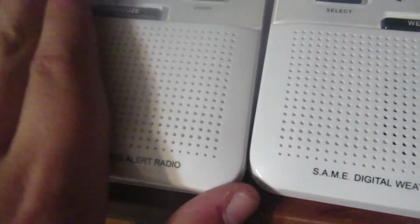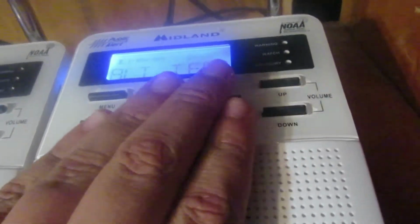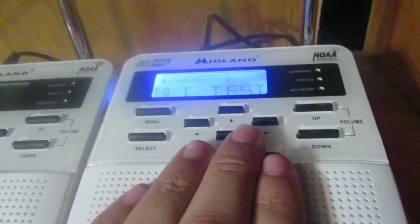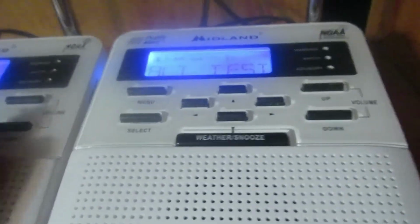Oh yeah, I forgot to do the siren test on this one. Let me set my camera on tripod for this.